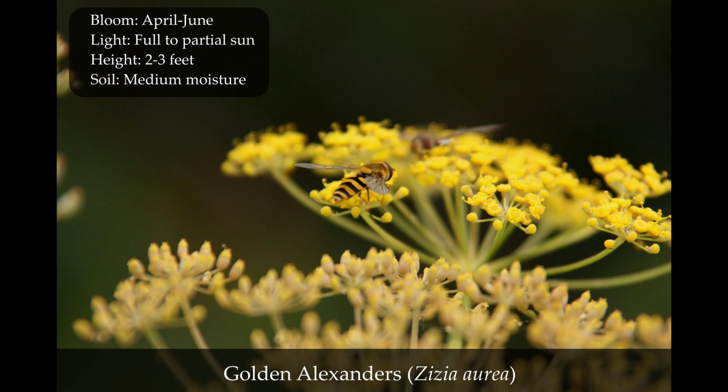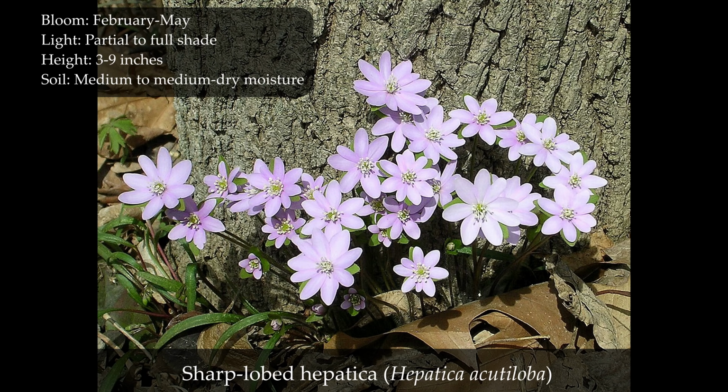And this is interesting. There is a mining bee species where the female bee will only eat pollen from this specific flower and only this flower. All right, so we're going to move to flowers that come up early in the spring, but they're not necessarily yellow, because some daffodils are not yellow, and maybe you're not married to yellow.